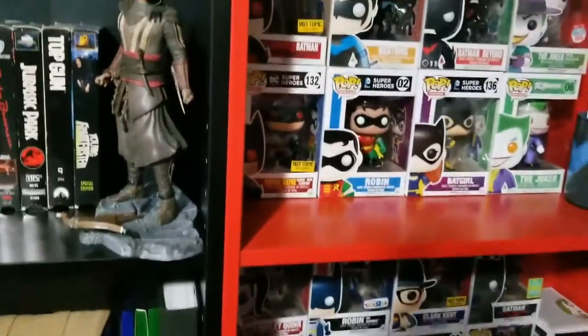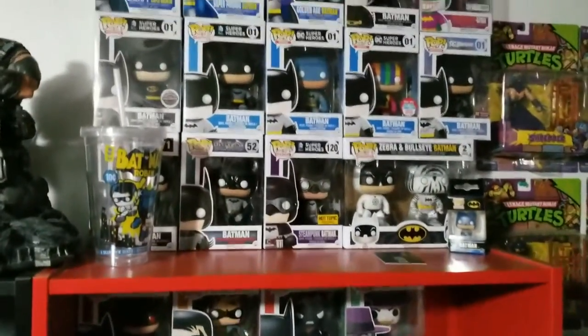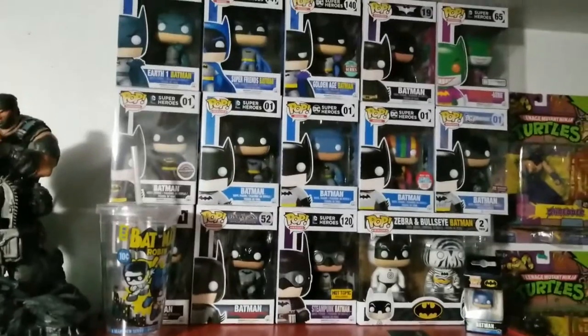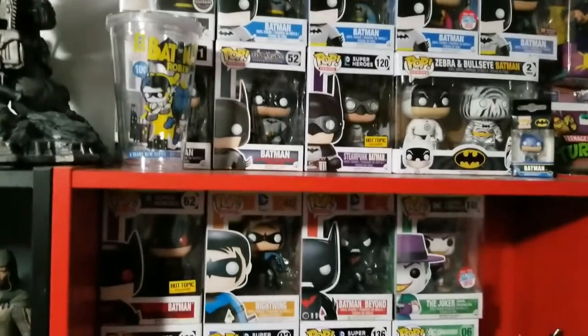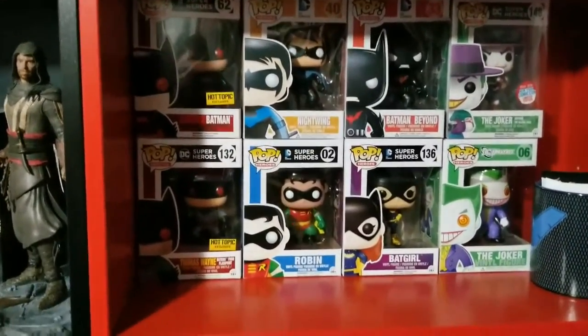Okay, to pretty much finish up this wall are a majority of my Pop figures. These are all my comic book related Pop figures. I have a fair amount. I'm not going to go into too much detail on them, but just kind of scan through. I used to be a pretty big Pop collector, but I've really cut back. I've sold off a lot.